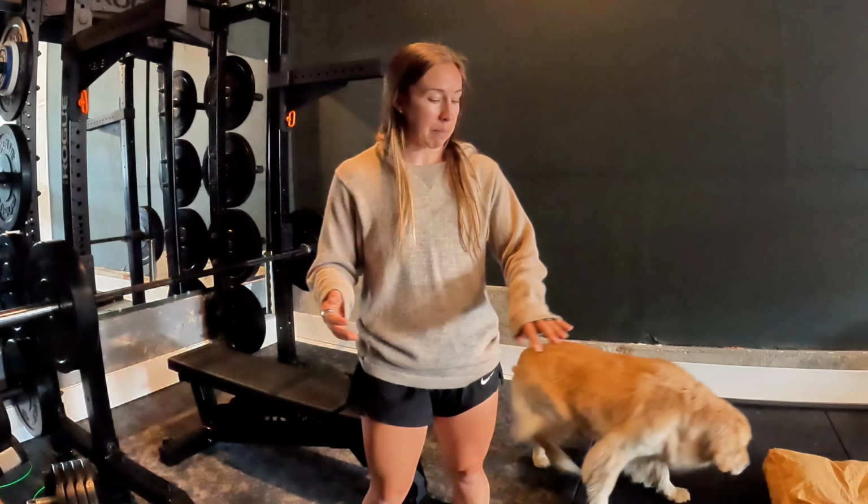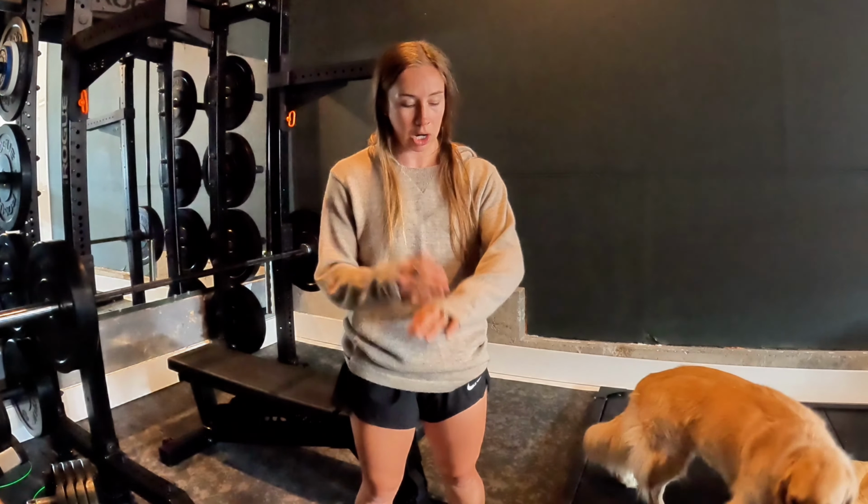Again, it has made a perfect plane travel sweater and a perfect travel sweater to have in my bag for all of our summer adventures.